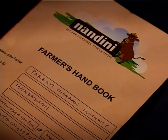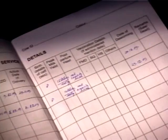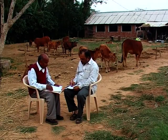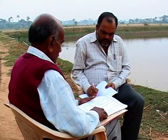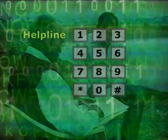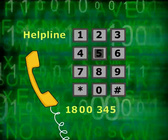Each farmer is also allotted a handbook which contains details about each crossbred cow owned by him. This helps him to keep a record of all interventions carried out on his cattle. He can also use a helpline to seek help in case of emergencies.